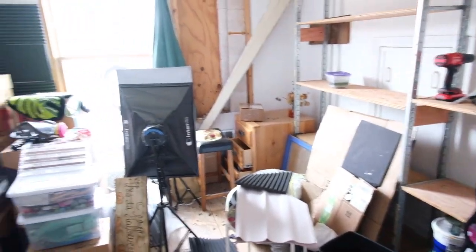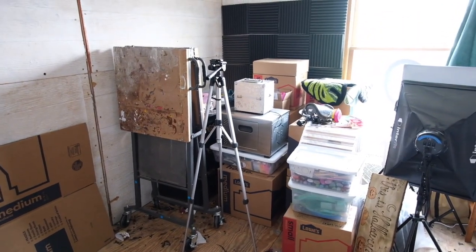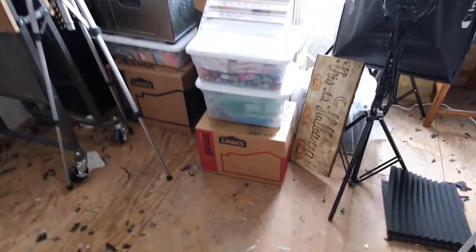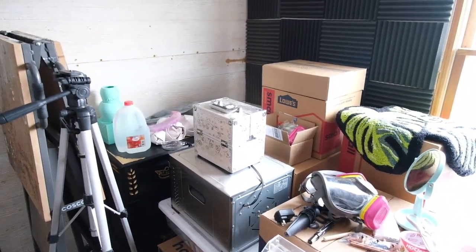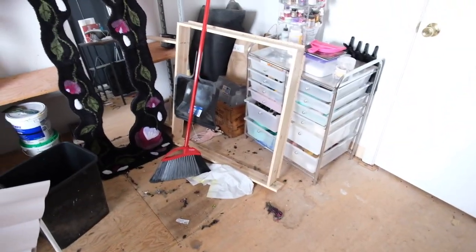Obviously, we're going to clear stuff out, and then I'm going to come back and sweep and do that last cleaning bit. But all of my craft stuff is stacked up in boxes. It's just kind of crazy that, I mean, I know we weren't here for super long, but it is echoey in here again. It's weird.